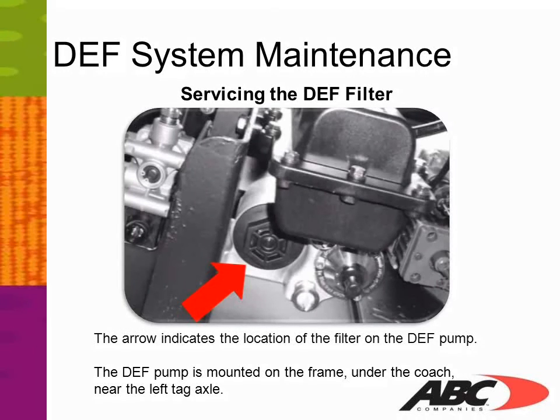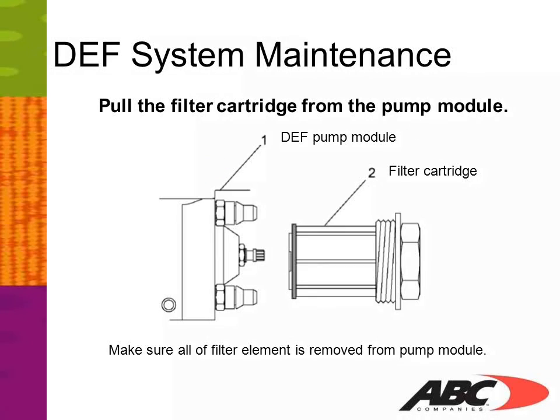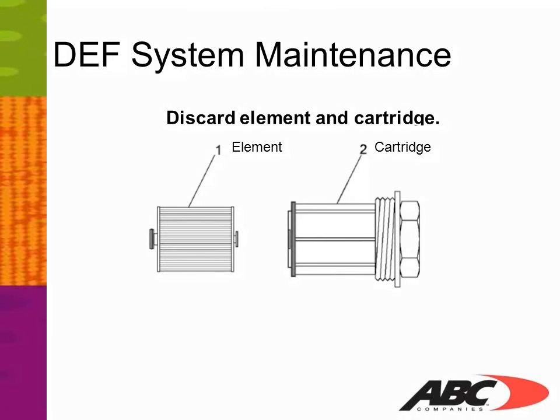Servicing the DEF filter. The arrow indicates the location of the filter on the DEF pump. The DEF pump is mounted on the frame under the coach near the left tag axle. Using a 46mm socket, rotate the cap counterclockwise to remove the filter cartridge assembly. Pull the filter cartridge from the pump module. Make sure that all of the filter element is removed from the pump module. Discard the element and the cartridge.